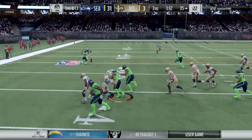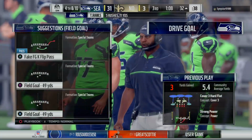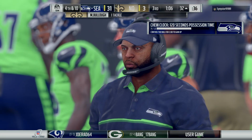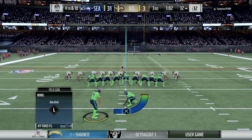Wilson going to give to Rawls. And not much running room. Down to the 32. Call it a gain of 3, and it'll bring up 4th down. Let's give a lot of credit to the offensive line. They've been able to move the ball really well on the ground the entire game. And while that wasn't a huge one, that's okay. They'll take them in short, steady bursts.